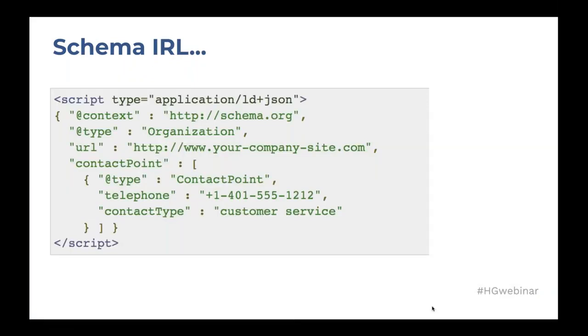So we wanted to give you an example of what schema looks like in real life, so you can understand the context a little bit better. Here's an example of schema formatting for an organization. Once you have this schema formatting, you simply swap the placeholders with information specific to your website and add the schema HTML to your homepage.